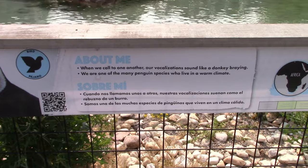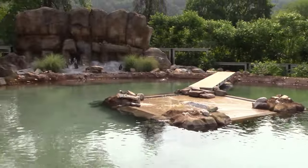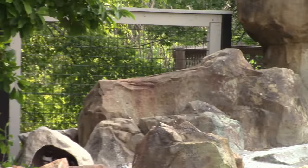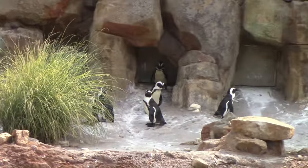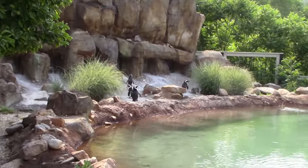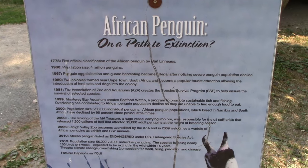So yeah, these are warm weather penguins. This is a very nice looking habitat. Yeah, there we go. Got one of the workers in there. So this is right in the front. Always enjoy the penguins. African penguin on a path to extinction.